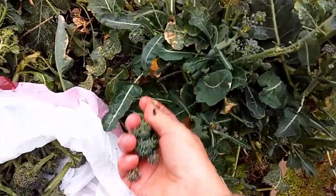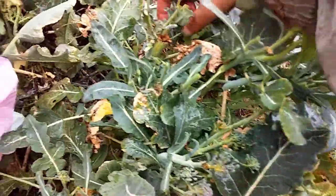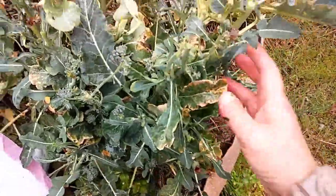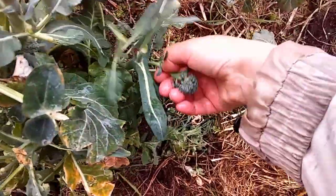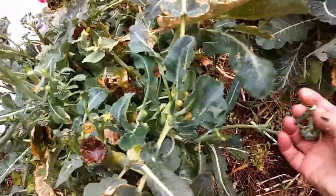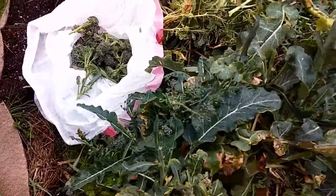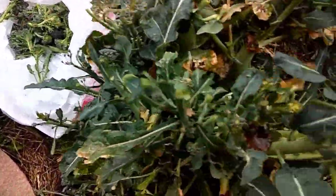So here I am picking even the tiniest little heads of broccoli. And then I think it will be done, because at this point they produce very small heads, and the next generation will be even smaller, which is, I guess, not worth it even for me, even though I'm such a fan of keeping things growing and producing and taking care of them. So right now I think it's pretty much done.